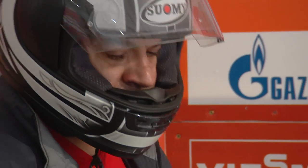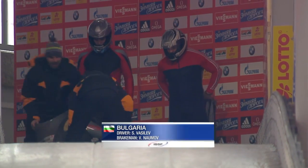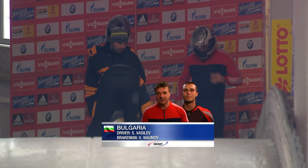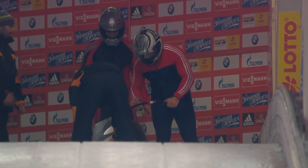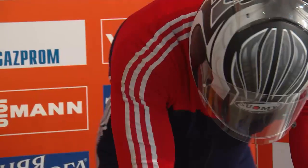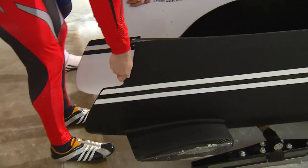We're looking here as well at a World Cup debutant, Stefan Vasilev of Bulgaria, with Vasco Naumov behind him. And the World Cup is what you see on TV. That is the top echelon of the sport in bobsleigh and skeleton. And below, there is Europa Cup in Europe and North America's Cup in North America and Canada, or USA and Canada, as you might expect.